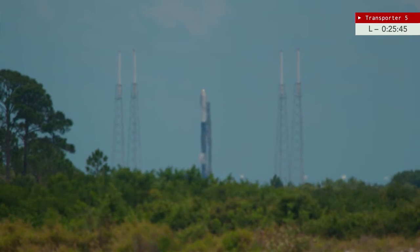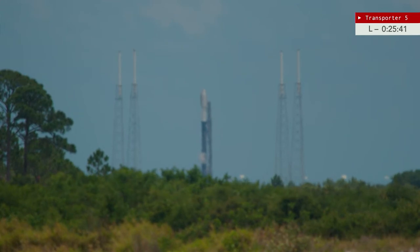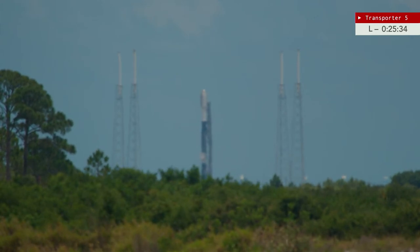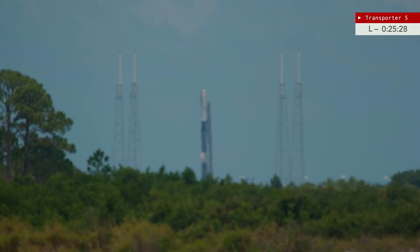Initially, SpaceX's launch director said this could delay the launch by up to 30 minutes, but the countdown resumed after only an 8-minute hold, and liftoff is now scheduled from Pad 40 at Cape Canaveral Space Force Station at 2:35 p.m. Eastern Time, or 18:35 UTC.